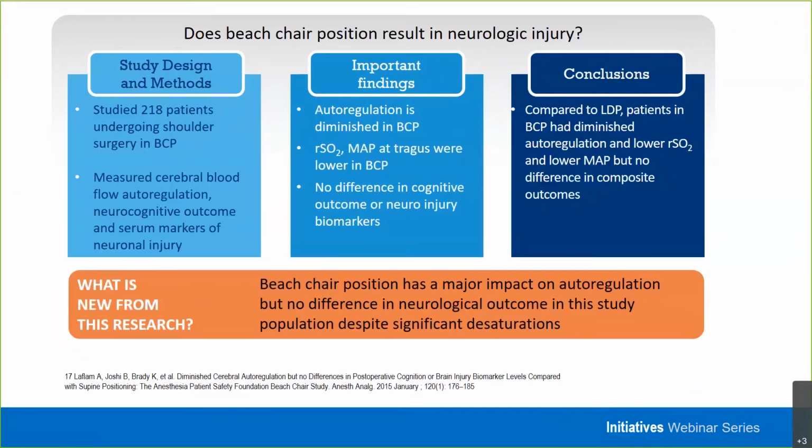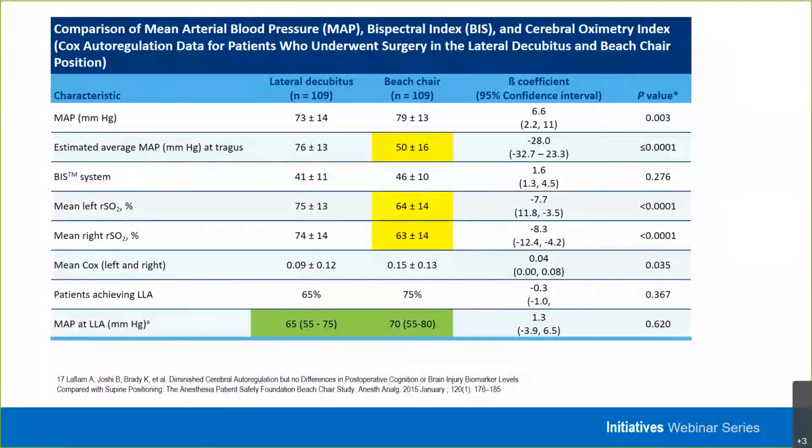What they found was that autoregulation was diminished in the beach chair position. Not surprisingly, the mean arterial pressure at the tragus was lower in patients in the beach chair position, as well as their cerebral saturation. There were not enough patients to detect any difference in cognitive outcome or neurologic injury in this patient group, but they determined that beach chair position had a major impact on autoregulation in this group of patients. Here's the data from this study.